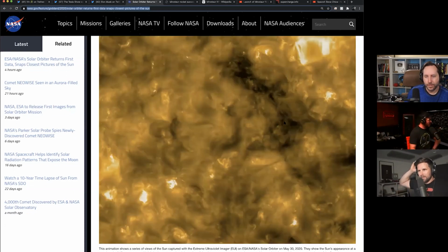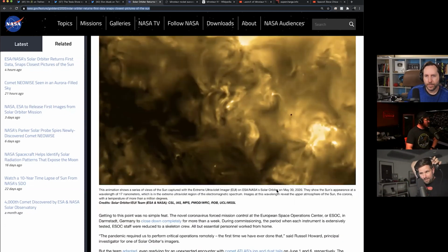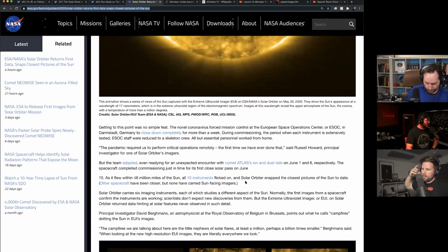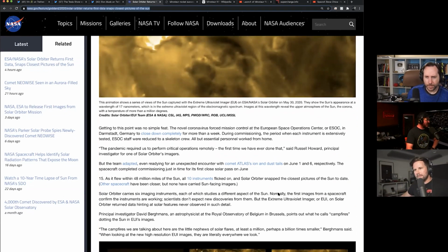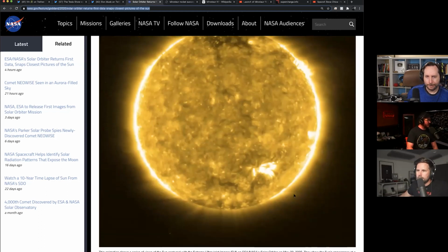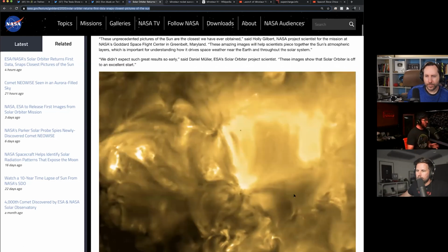I think it was only, if I remember right, 77 million kilometers away, which still sounds like a long way, but for pointing a camera at the sun, that's pretty close. That's 48 million miles. Took pictures of the freaking sun.